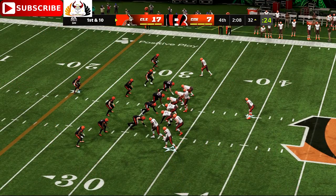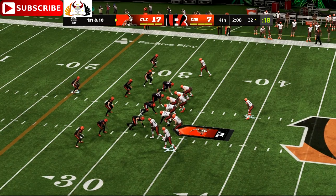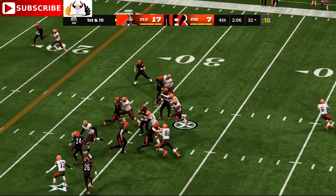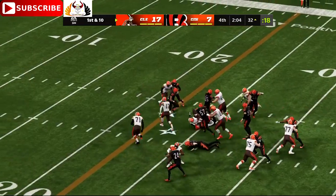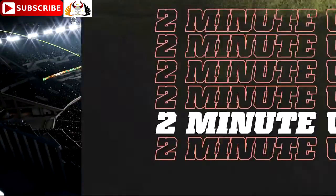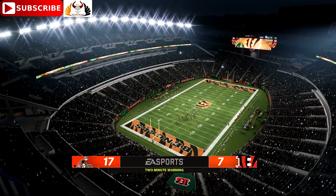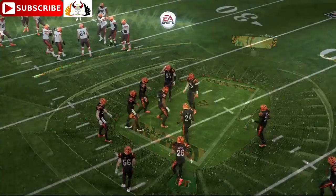From the 32 now, here's 1st and 10. They'll try and run some clock here as they keep it on the ground. And the result here, a pickup of 8. Leaves them with 2 to go on 2nd down. 2 minutes left to play in this football game here on EA Sports.